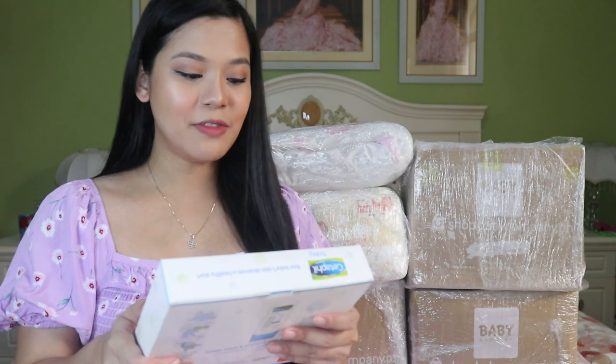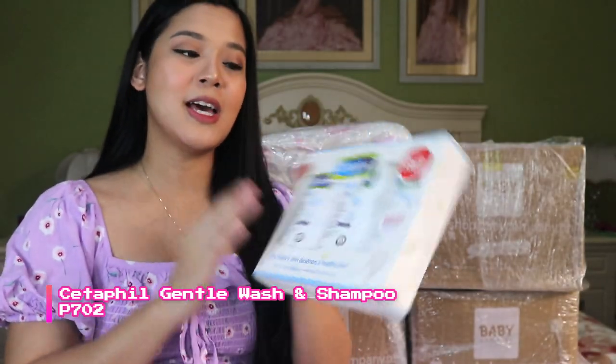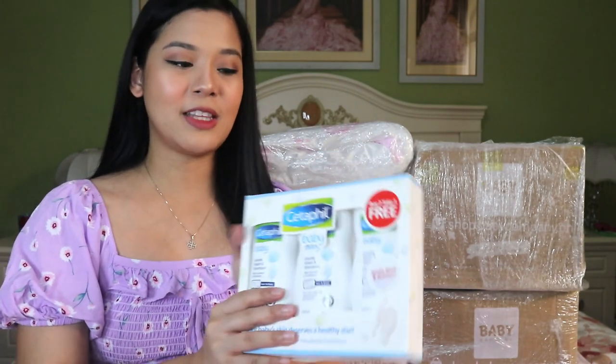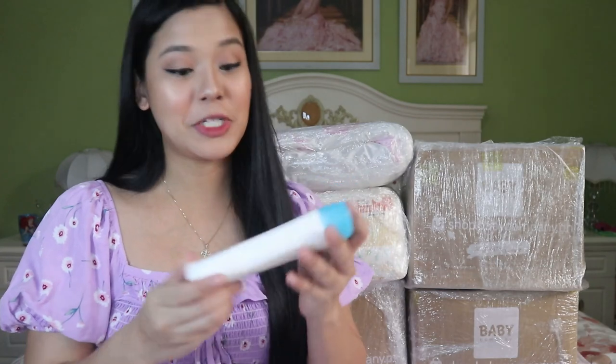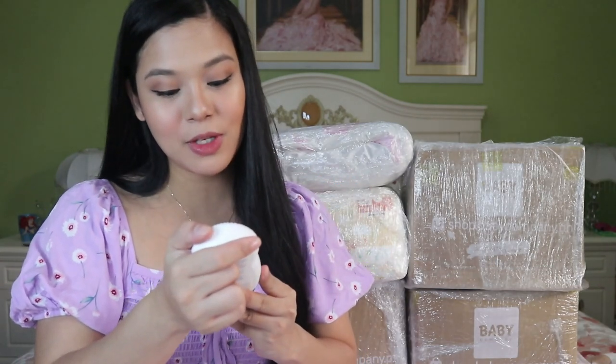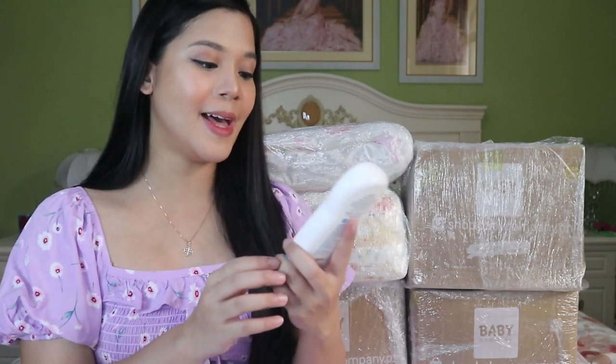Next is yung Cetaphil Baby Gentle Wash and Shampoo. Marami ko narinig na magandang review sa Cetaphil. I'm hoping na hiyang dito si baby. Check nga natin kung mabango talaga siya. Yes, mabango siya. Amoy baby. And this can be used sa hair and body. And it contains 230 ml.